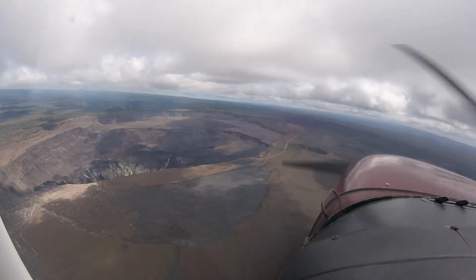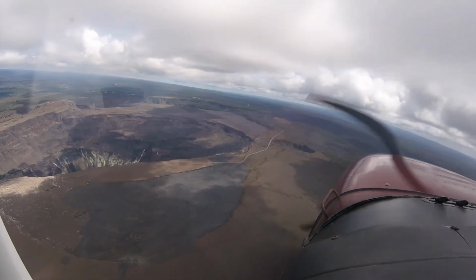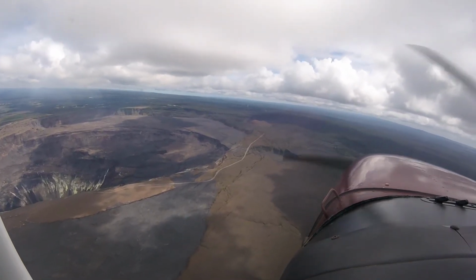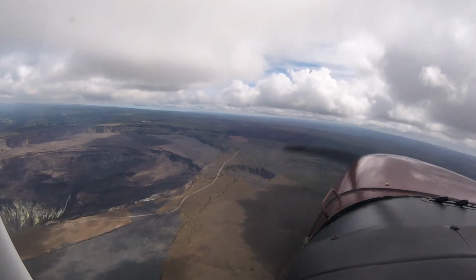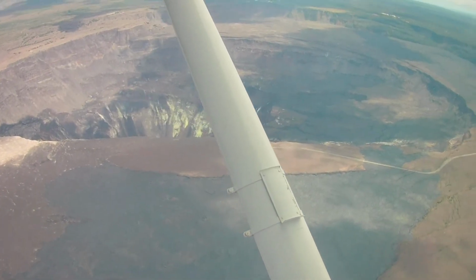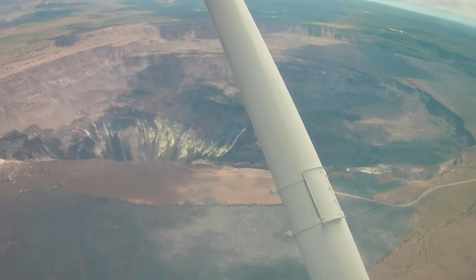Sneak in here a little bit. Holy crow, that's crazy. You can see where the road just kind of went right off the deep end there. No way. How long has this been collapsed? It's just about a year ago to this month. Really? Yeah. Wow. Pretty amazing, huh?